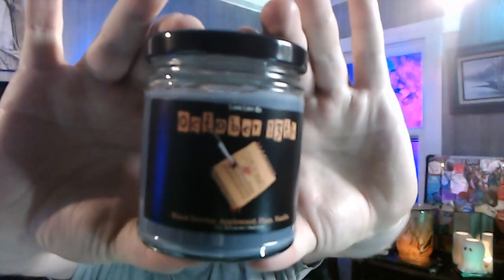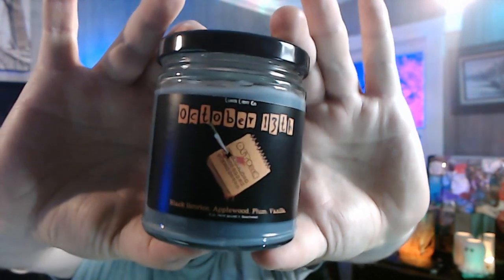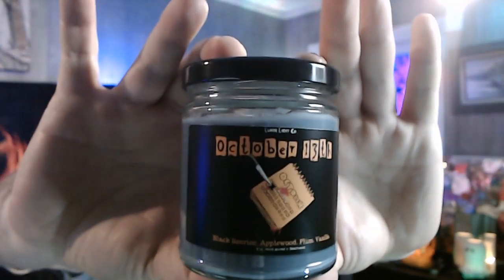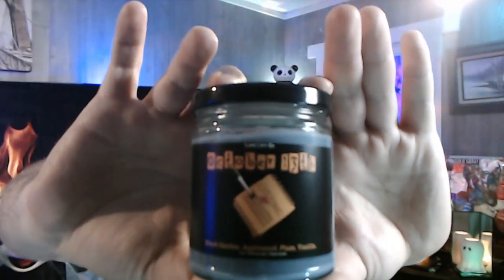Candle number 2. We have a gray slate color. Again, I'm going to try to keep my eyes off the fragrance notes here. Let's get some focus. October 13th. All right, so the 13th of October. Would it be a Friday? Well, it's going to be a Friday this year. We're going to have a Friday the 13th. Am I making that up? I don't think I am. I think we have a Friday the 13th in October this year.